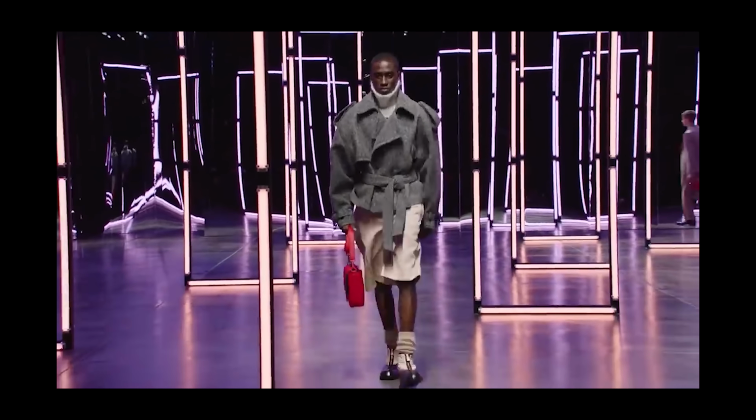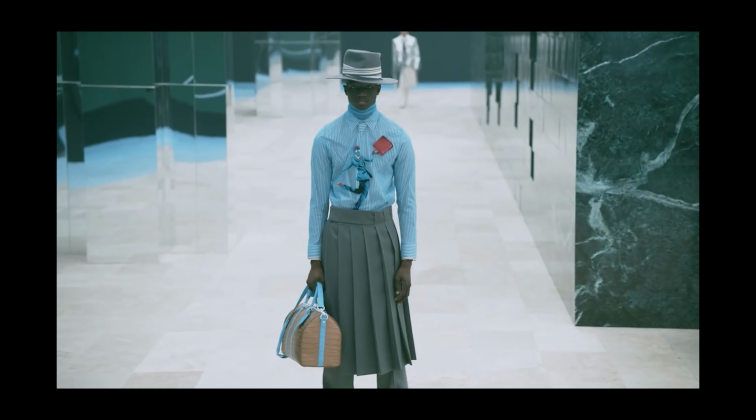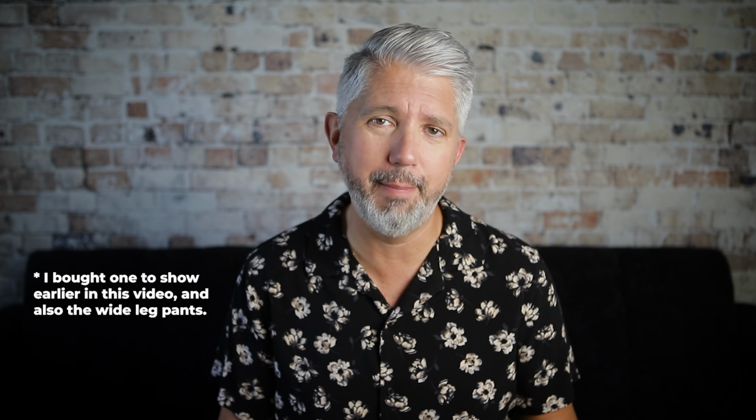So this one's kind of interesting for me because I currently don't own any turtlenecks. Now, part of the reason might be because I live in a very warm climate, but you can bet that I'll be looking into some type of turtleneck coming up this fall and winter.